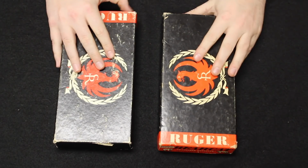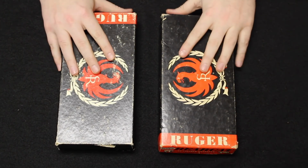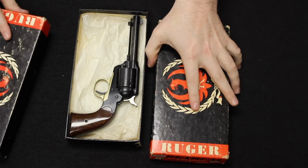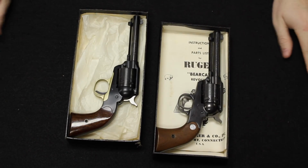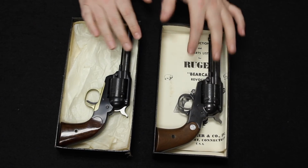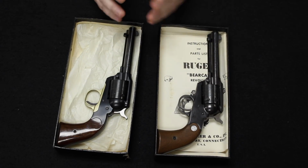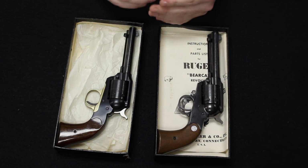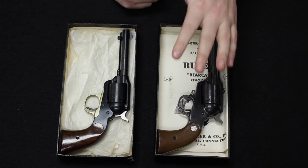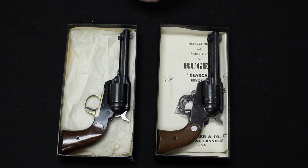All right, up next I have a pair of Ruger revolvers that are pretty interesting and have kind of a funny history. These are the Ruger Bearcat single action 22s. Over here I have a Bearcat, and here is a Super Bearcat. Now, these are actually 3 series or 3 generations, if you will. The first one just known simply as the Bearcat, the second one known simply as the Super Bearcat, and then the third variation known as the New Bearcat.